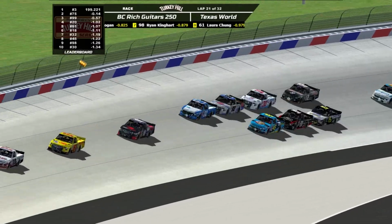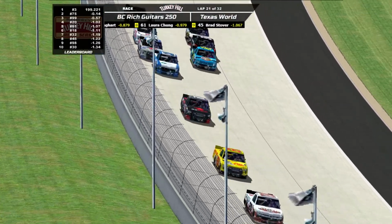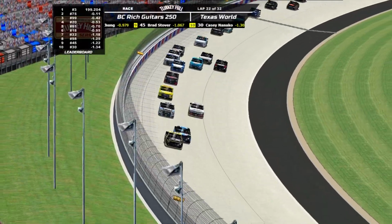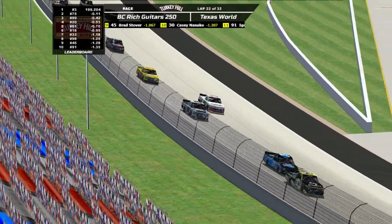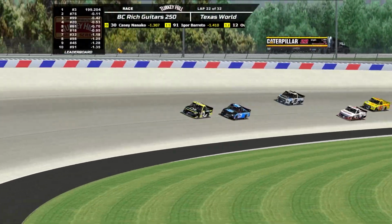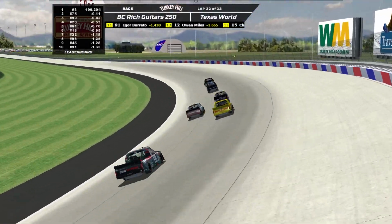Laura Chung's kind of coming up through the field very well here in this number 61 machine. She could be a threat to win this race, and same with Allison Rain. She's also continuing to move her way through the field here. So Shane Lake's going to get an extra bonus point towards the championship. He has led the most laps in this race. Next time by, it's 10 laps to go in the BC Rich Guitars 250 here at Texas World.